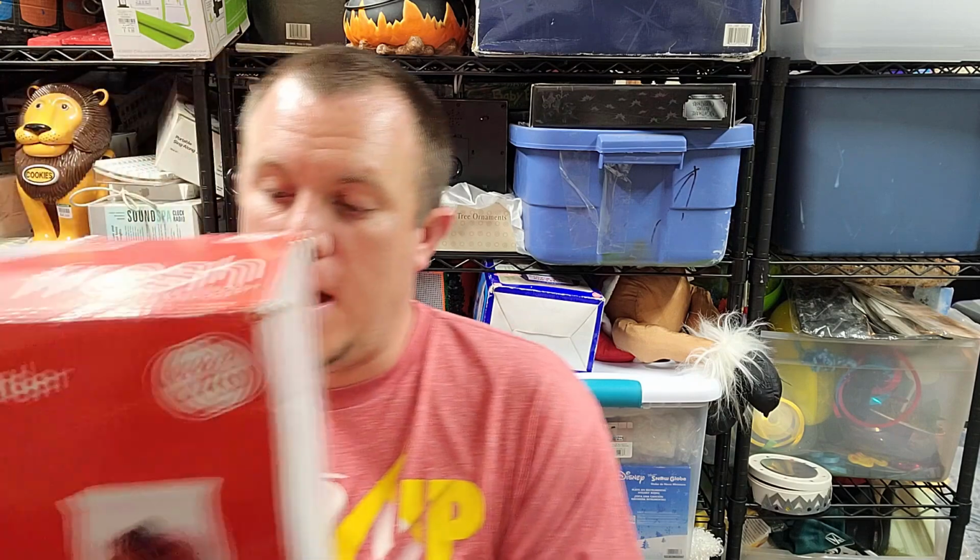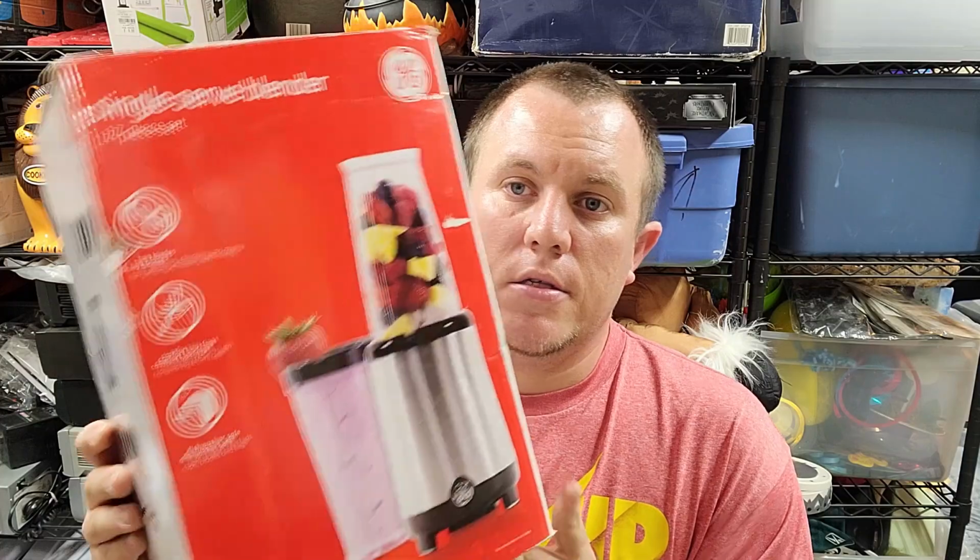Here's something that looks pretty modern. It's a little GE blender. So it doesn't look like anything crazy. I actually saw it at Walmart. I paid $5. This sold for 43 shipped.